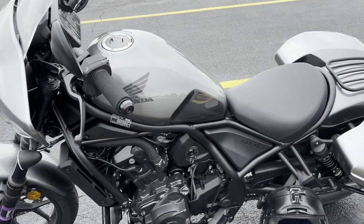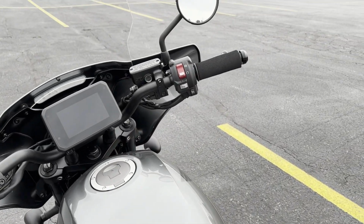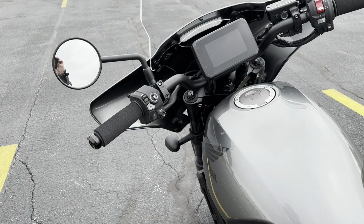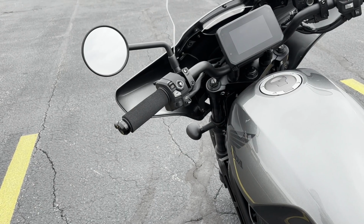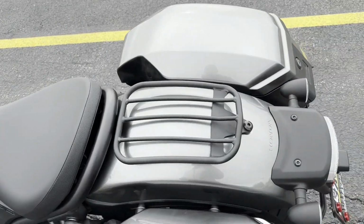The next is the Grip Puppies. Of course, an Amazon thing, 20 bucks. Definitely worth it. The grips on these are too narrow in my opinion, and I don't even have that big of hands. Definitely worth it, definitely helps with comfort on the hands. I'm not worried about the vibration or things like that, but it just makes it a bit fatter and a bit more comfortable grip.